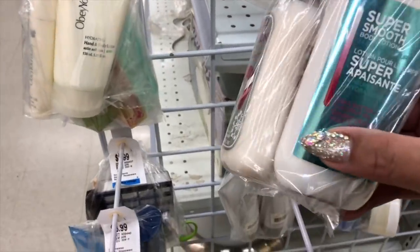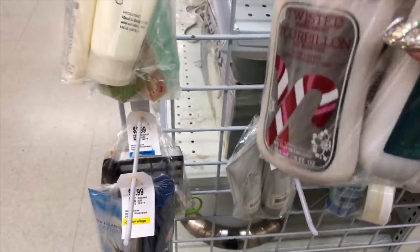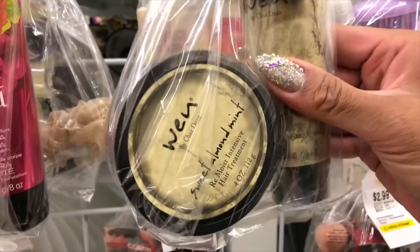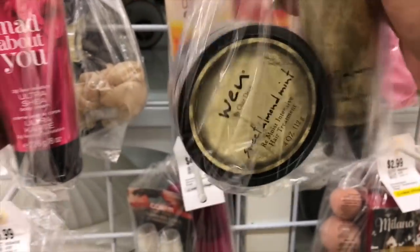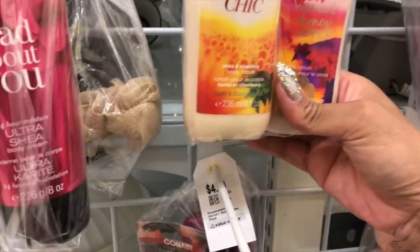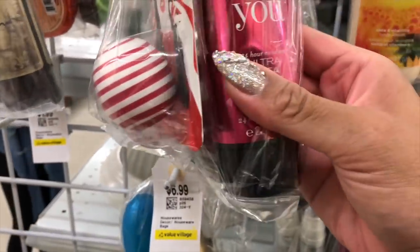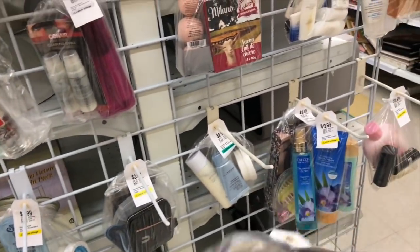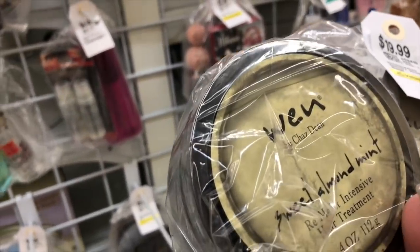They have Bath and Body Works. And I have 30% off this, so this will be a deal at 30% off. Isn't this a deal too? They have a bunch of Bath and Body Works stuff. This one is totally used though. Is that like a deal? I don't even know if that's a deal. I'm gonna Google it and see how much this costs.